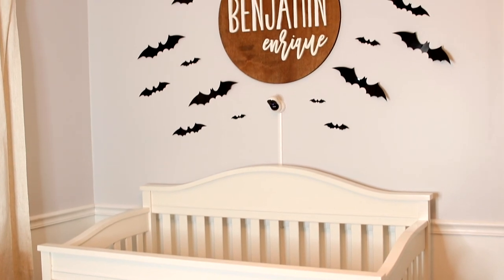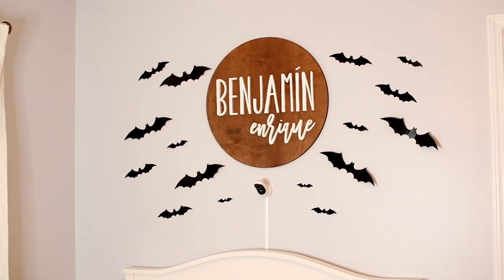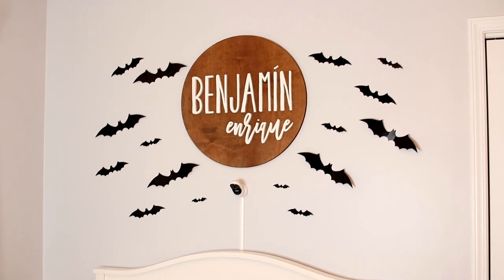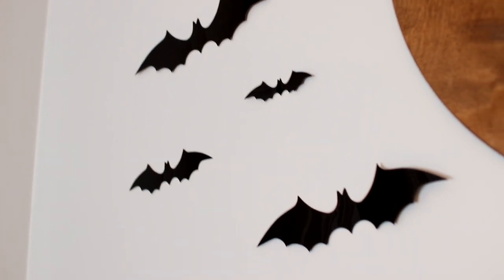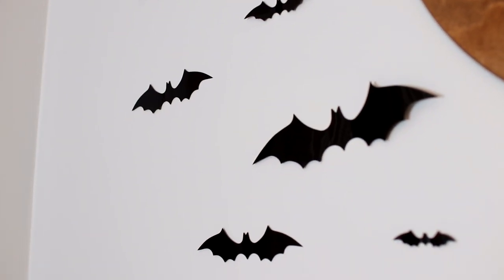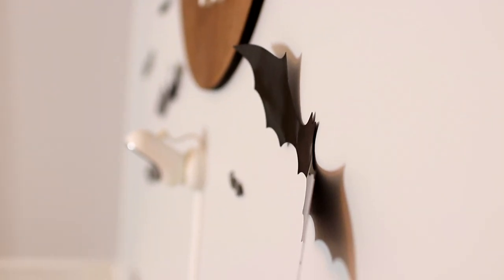And the last room that I have decorated for Halloween is Benji's room, and I plan to do a full room tour soon. We are not finished with it yet, but I do have one coming up. But for right now, I wanted to add some cute little bats just to be in the spirit of the season, and so I just wanted to decorate it very, very simple but cute.